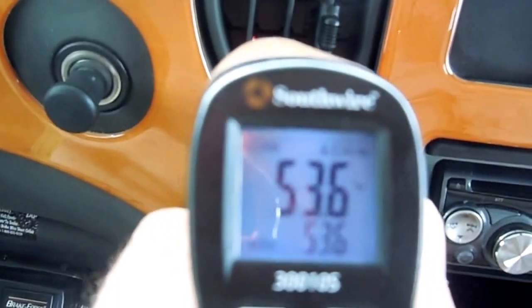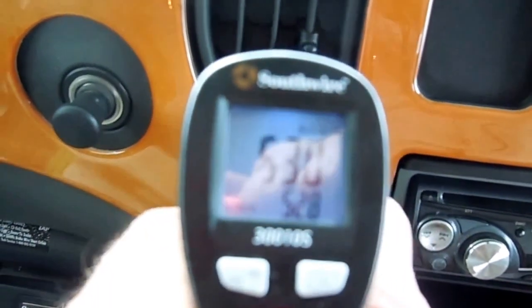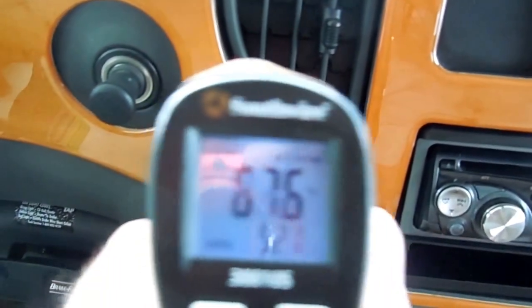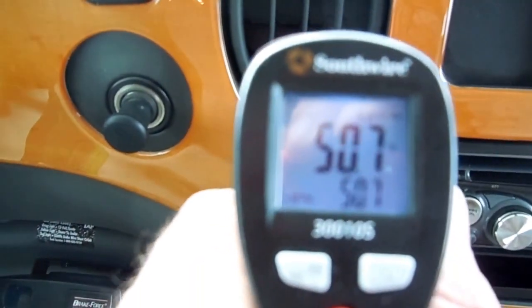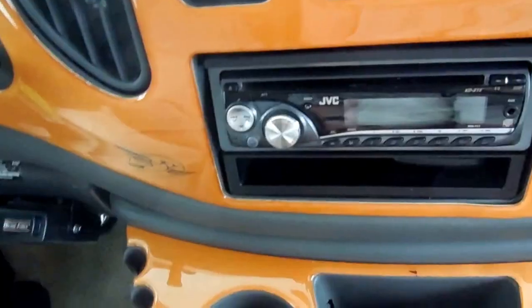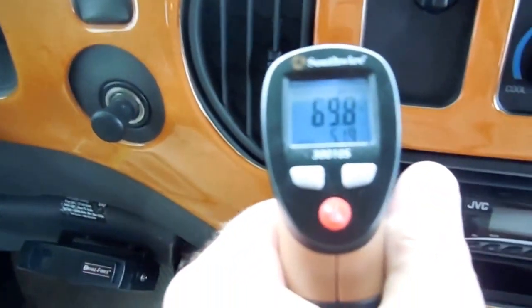As you can see, we're sitting here at idle and we're dropping down into the low 50s. And folks, I'm not lying. It's about 95 degrees outside, and we're at low idle. You can probably turn it up on high and it'll get even colder. Well, the dash air is ice cold. You see it for yourself.